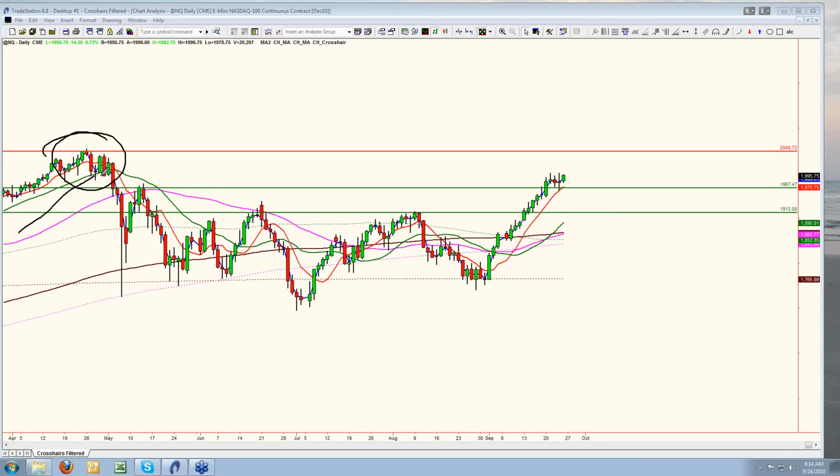So we had our spring rally. Looks like we're having an early fall rally. Again, I'd like to see some more consolidation in here before we shoot back up. But again, the market's going to do what it wants to do. But we are noticing that these moving averages are starting to get squeezed in here.